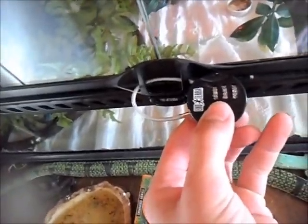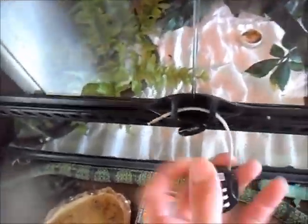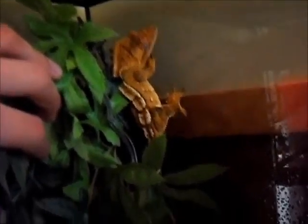We can't forget Geronimo, the crested gecko. Got a lock just because the cats were getting them. So there he is, he's right here. He's doing great. He was not eating for a long time, but he was just shedding. And now he's eating all his crested gecko diet. So yeah, there's Geronimo. He was my second reptile I ever had.